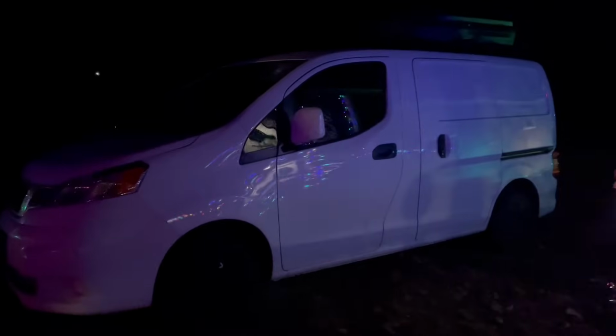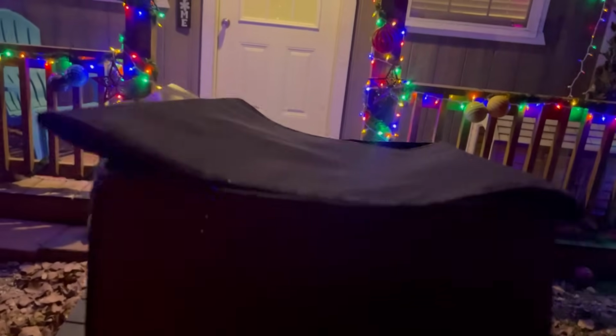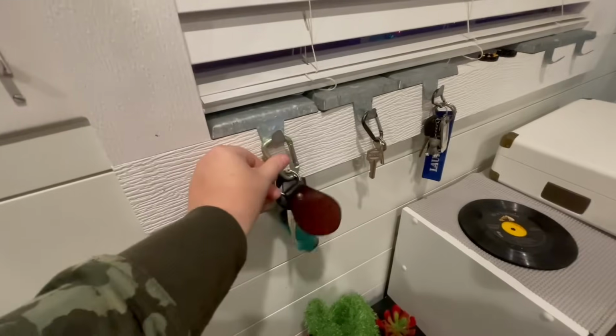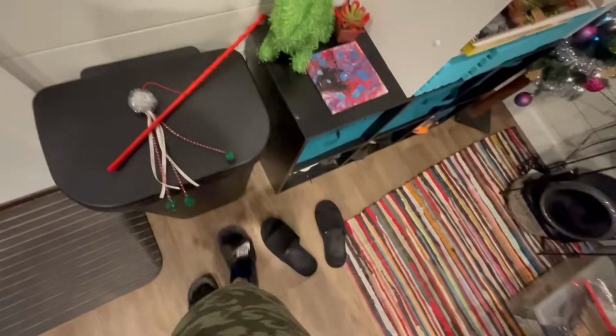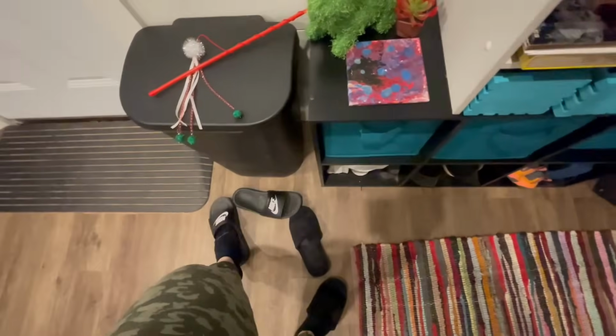But for now, it's time to go out to the magical land and go on to the dark side of the van. Literally, it's on the wrong side. Oh no. Okay, back in the house I go. This one's not that bad, except for it's really gotten damaged along the way. Okay, keys are put away. Now it's time to switch into my inside shoes, and then I can get this party started.